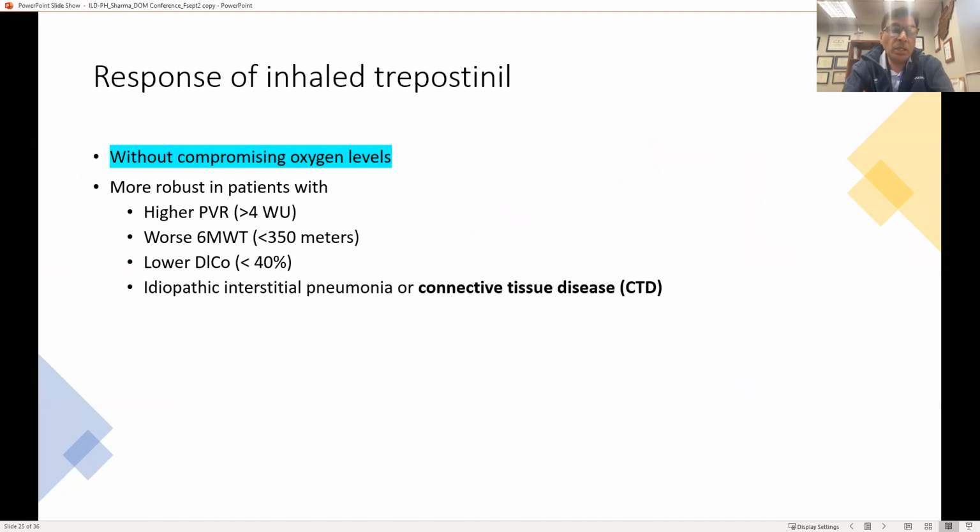So when they looked in more detail as to who are the people who are most benefiting, surprisingly, the people who benefited more, even than what I showed in the last slide, were the ones who were much sicker: higher PVR, worse 6-minute walk test, lower diffusion capacity, and people who had underlying connective tissue disorder as the cause for the interstitial lung disease. So the sicker you are, the more you benefit from this medication. Next slide.